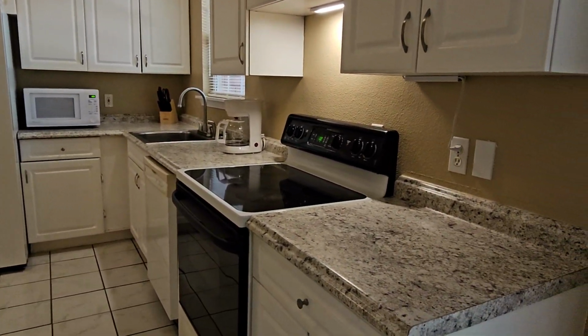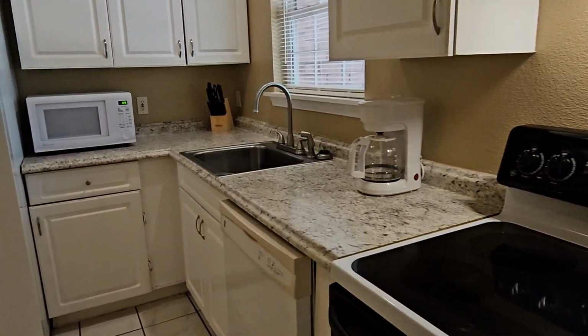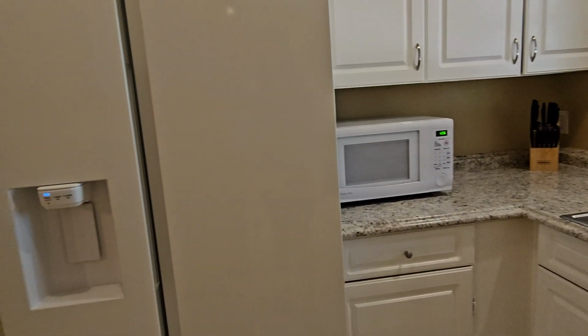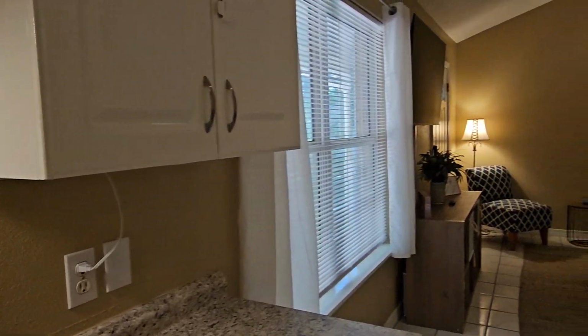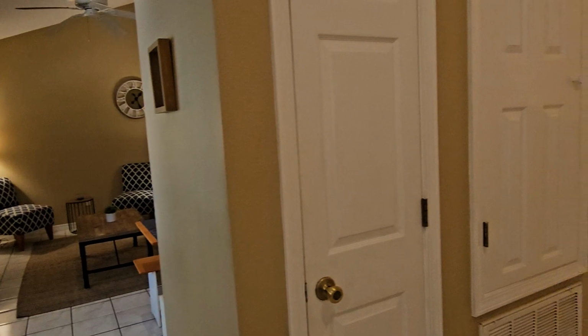Here's our kitchen. Fully equipped, smooth surface stove. Sink, side-by-side fridge, the whole nine. This does come complete with a 1-car garage. Pantry.